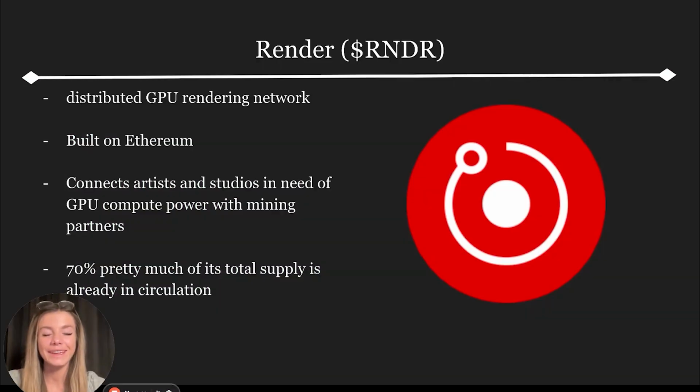So I don't believe that any AI crypto video would be complete without, of course, Render. So we have mentioned Render a few times previously, but just to refresh everybody's memory, this is a distributed GPU rendering network and it's built on the Ethereum blockchain. So the main aim of Render is to connect artists and studios who are in need of GPU compute power with mining partners who are willing to rent out their GPU capabilities.